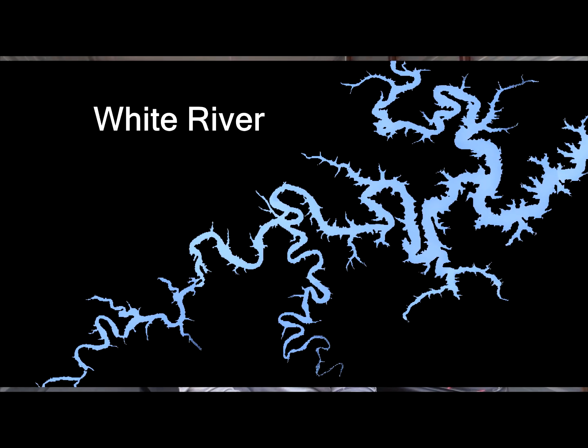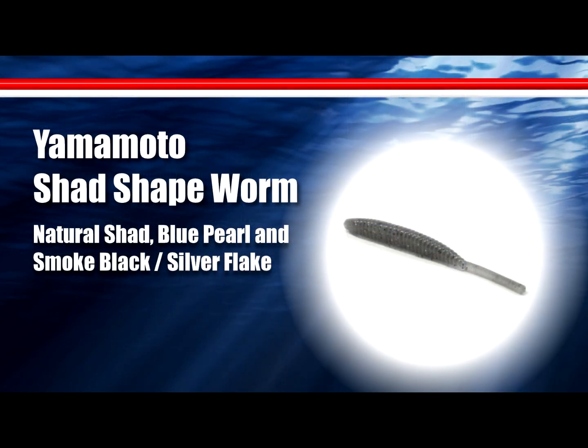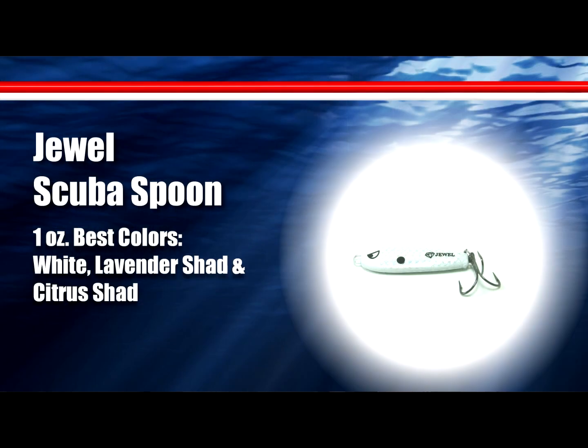White River's actually been pretty strong, especially from Shell Knob on up. The primary bites that are working up there, of course, are the drop shot rig, shad-shaped cut-tail, and UV drop shot worm. Again, the fish have been a little bit deeper. I've done better up there fishing trees, fishing standing timber, than I have fishing out there on the flats. I have caught a few out on the flats with a Jewel Scuba spoon.